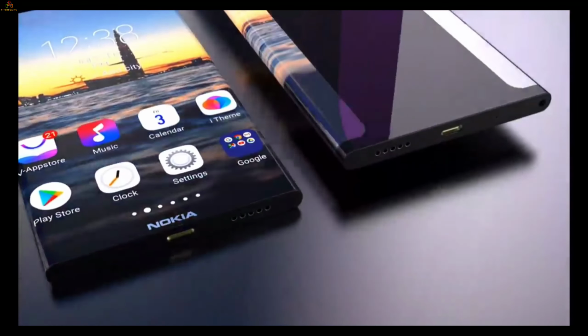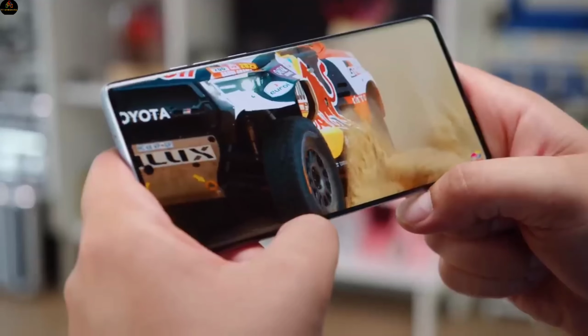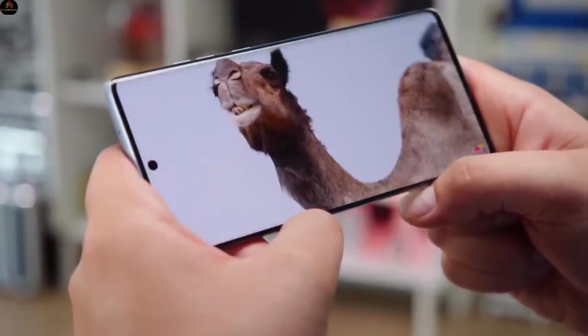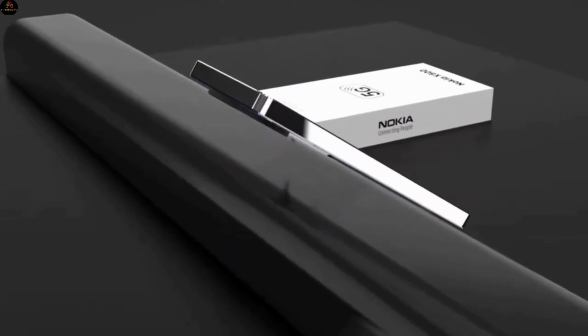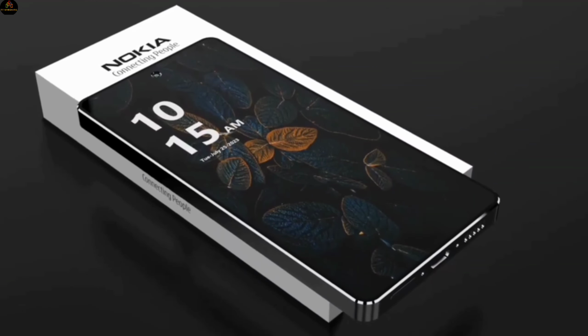Display. This beast flaunts a massive 6.8-inch Full HD Plus Super AMOLED display, with 2K resolution. Plus, it rocks a 120Hz refresh rate and a 360Hz touch sampling rate, for ultra-smooth scrolling and gaming. And yes, it also has an in-display fingerprint sensor, for that premium feel.